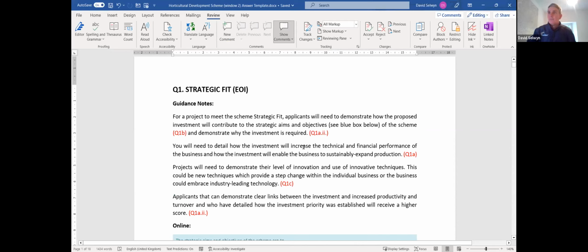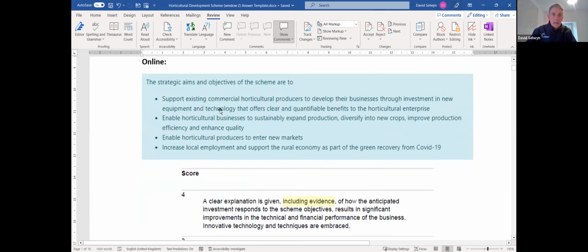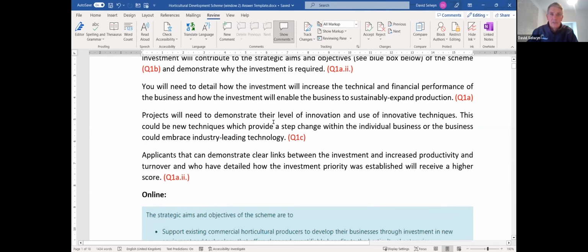So, strategic fit question. The first expression of interest question. Basically, this grant has a strategic overview, and the strategic aims and objectives of this scheme are to support existing commercial horticultural producers to develop their business through investment in new equipment and technology that offers clear and quantifiable benefits to the horticultural enterprise. So these are the 4 bullets that they want you to adhere to, and the questions start relating to those.